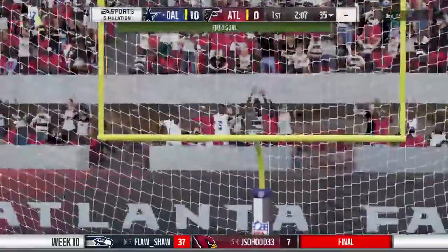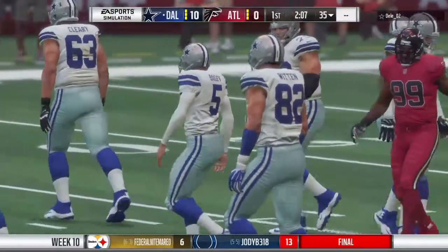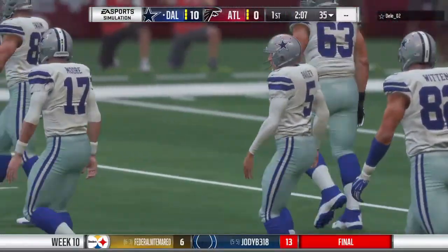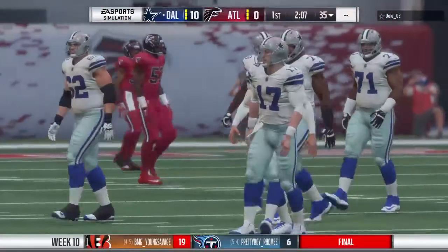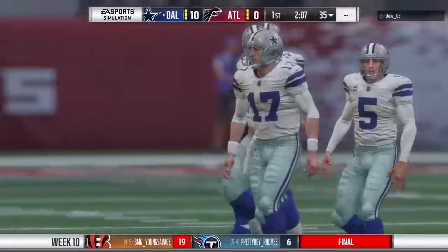And Bailey able to knock it through. And that will make it 10-0 here in the first. So a good snap, good hold, and that one's right down the middle. Never in doubt. Just the way you used to hit them, Brandon.